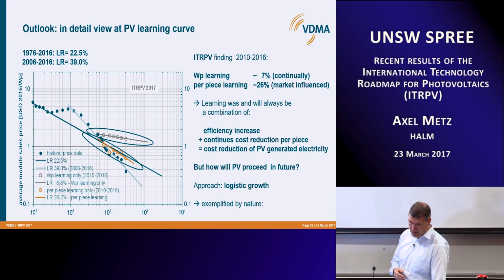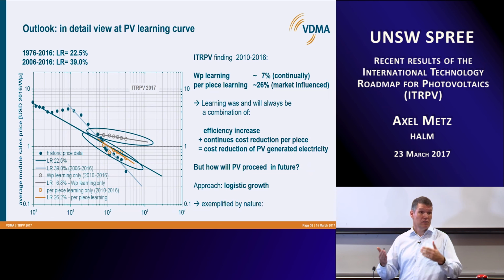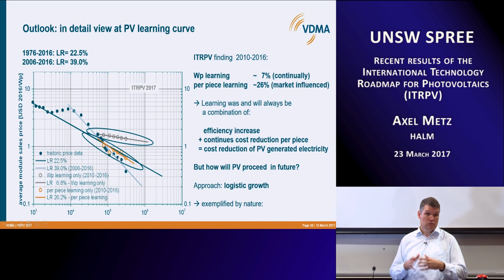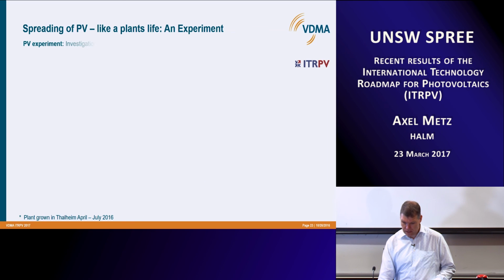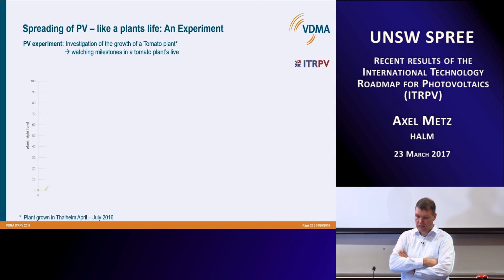So this number and also these data points down here, they are governed by the huge oversupply. So why do the points down here undershoot the long-term learning rate? Because there is not a regular market, but there is a huge oversupply. So, and then we are coming just to the last slide, so how to grow the PV.